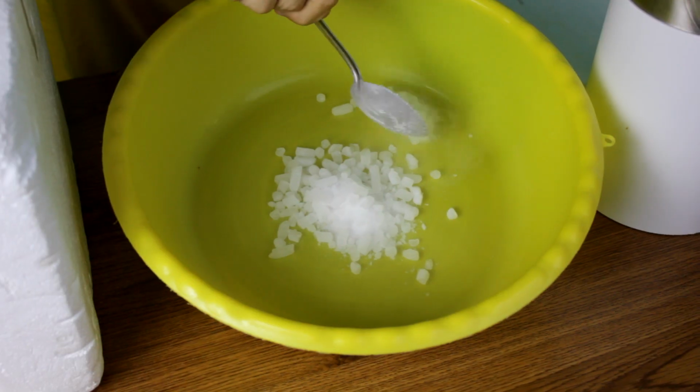Dry ice is non-toxic because it's carbon dioxide, the thing that we breathe out. I'm like a dragon! The only thing, you shouldn't touch it with your hand because it's too cold, minus 80 degrees.